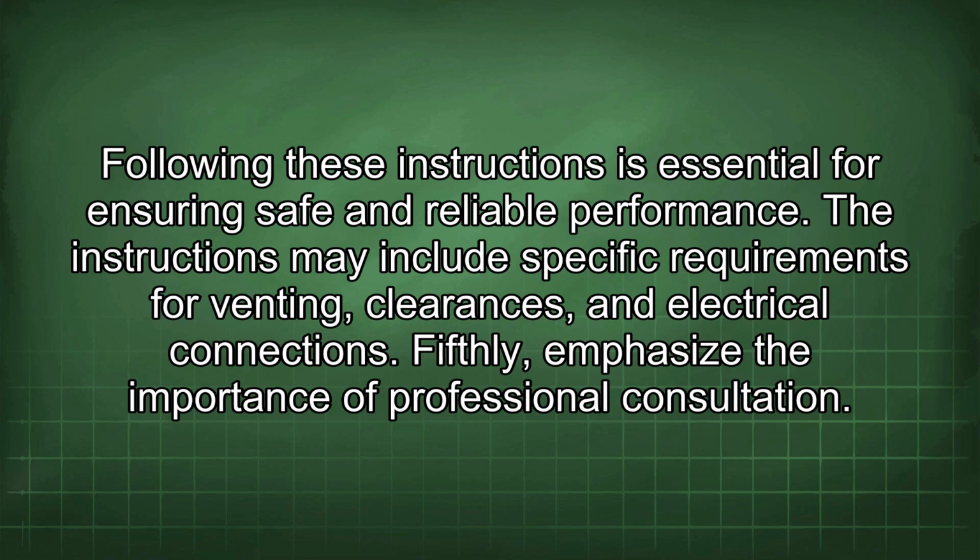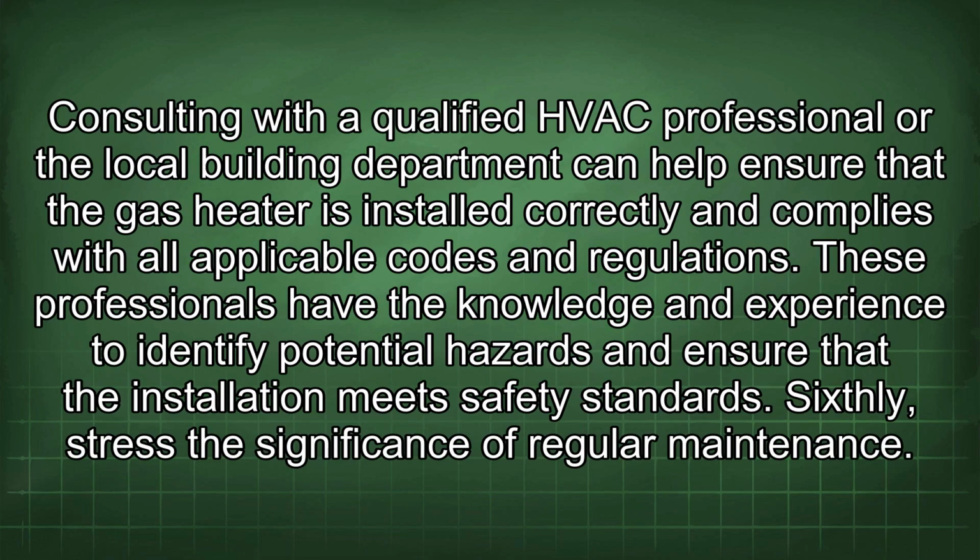Fifthly, emphasize the importance of professional consultation. Consulting with a qualified HVAC professional or the local building department can help ensure that the gas heater is installed correctly and complies with all applicable codes and regulations. These professionals have the knowledge and experience to identify potential hazards and ensure that the installation meets safety standards.